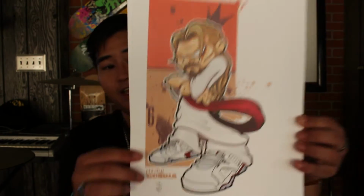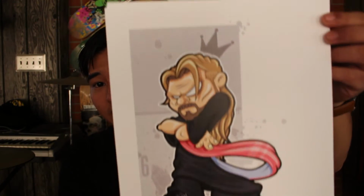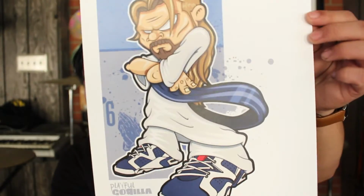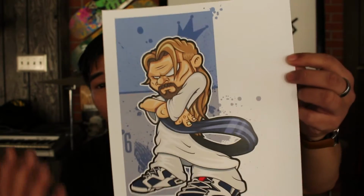This is actually really sick. And then these are the other 2 that I got. He's wearing a black shirt in this one, and then he has the infrared 6s there with the red sash, the crown, and again with the 6 God. Then you have the Carmines. And again, I'm sorry if it's not focusing properly. I'm trying my best. And then here's the last one where he's wearing the Olympic 6s. I thought these are just really dope.